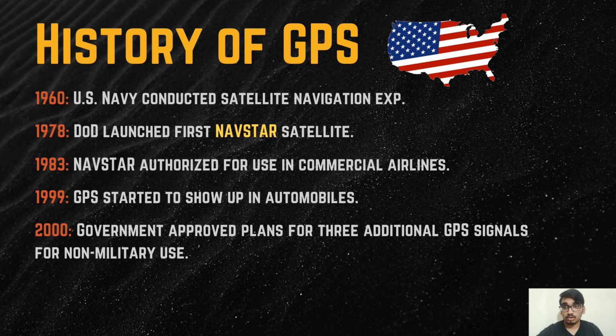They continued launching satellites from 1978 to 1993. And by then, they had a system of 24 satellites which was able to cover almost whole globe. That's it for the history part of the GPS. Now let's try to understand how GPS really works.